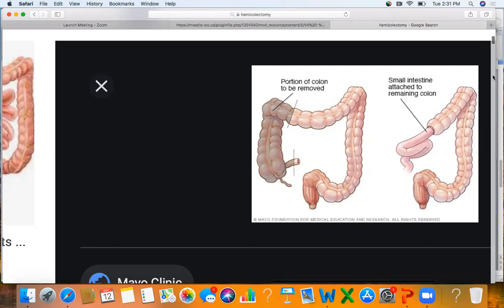So we've covered what a hemicolectomy is. By the way, the bowel might be taken from this side, or the cancer might be over here, and so they do a hemicolectomy on this side. And in that case, the patient would have a colostomy.